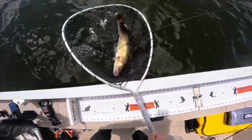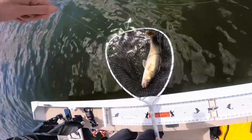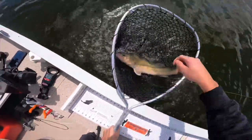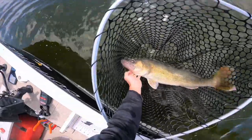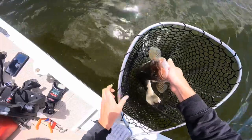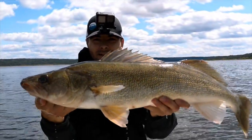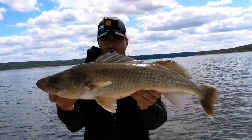This is big. Let's get this hook out. I got every hook popped out. Okay. Hook is out. Easy, bud. I want to get a good hold on him. Okay. This is a giant walleye. Look at this thing. Look at the size of that thing. Absolute monster. Giant walleye.